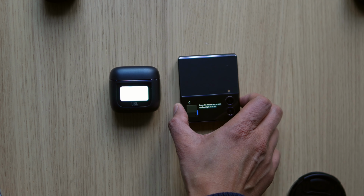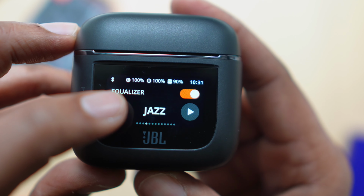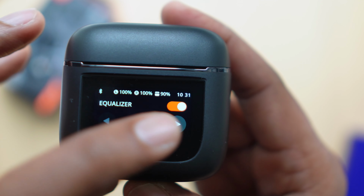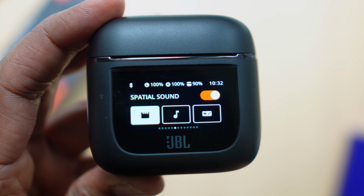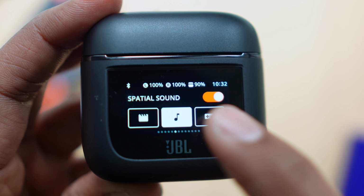Where we did think it was kind of useful is to quickly change between EQ presets depending on the kind of content we were listening to at the time. Music with vocals, or a podcast, or hip hop. And the same goes for folks who might be into gaming. You could dive into the app to change it, or swipe a few times on the app to enable it there.